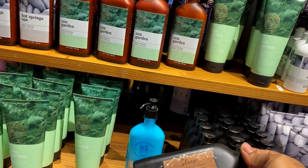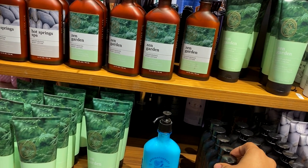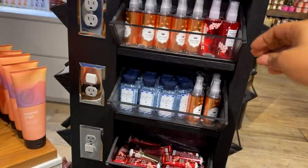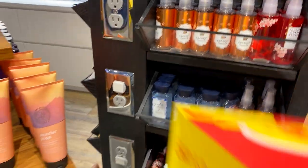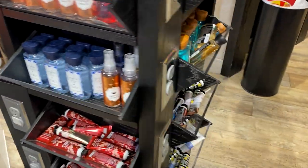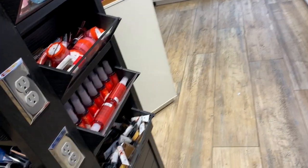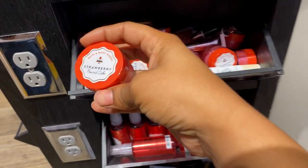So you guys, they have the Aromatherapy Sleep. I really think this bottle is so nice. It's pretty heavy though, which was really surprising. So I was excited to see that they had coconut cream pie in the little mini sprays, the little travel sprays. They also had the strawberry pound cake in the lip scrub. I was so excited to see that.